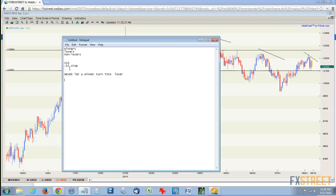And the reason why you have to have a plus 10 to minus 15 is because of spread, because it's not really plus 10 minus 15. You actually have to make 12 on the positive, and you only can afford to lose 13 on the negative, right? You're basically making even money trades, but they have to be much more accurate than even money to overcome the spread. And that's just the fact of life. That's just simply how all markets operate.